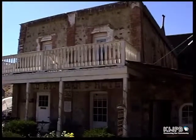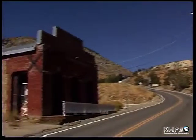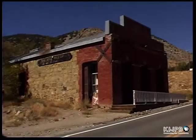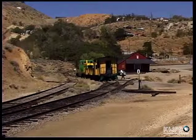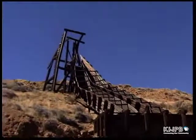Now, when did Gold Hill start to decline? Well, Gold Hill, pretty much its decline came around the same time as Virginia City. I'd say the mid-1870s. So really, the whole community developed over about a decade.